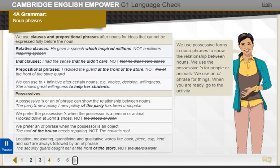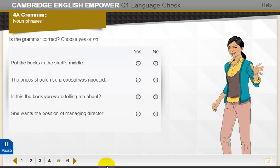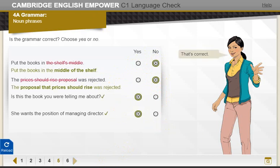When you are ready, go to the activity. Choose yes or no. That's correct. We say, put the books in the middle of the shelf, and the proposal that prices should rise was rejected.